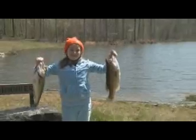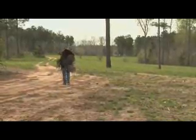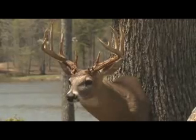Pengio's Wild Acres, like few others, is a true sportsman's paradise. Only an hour from Atlanta and 10 minutes from Newnan, you can pull lunker bass out of 2 large lakes. You can harvest monster gobblers in the spring and trophy whitetails in the fall.